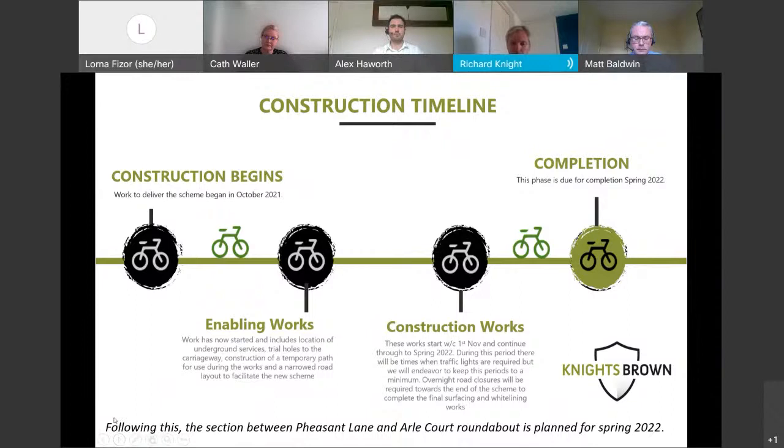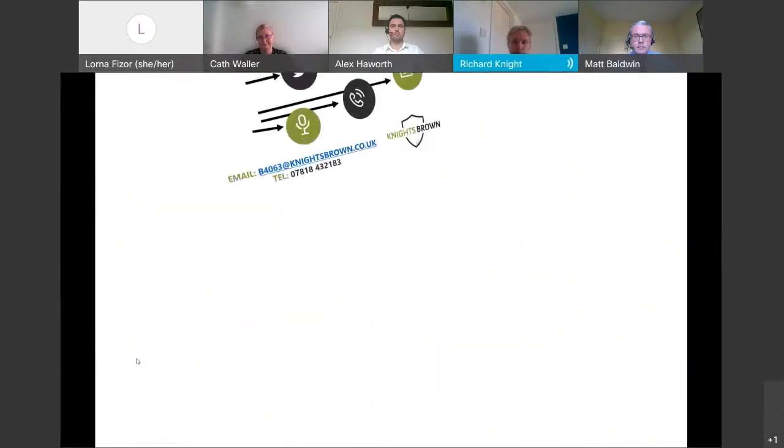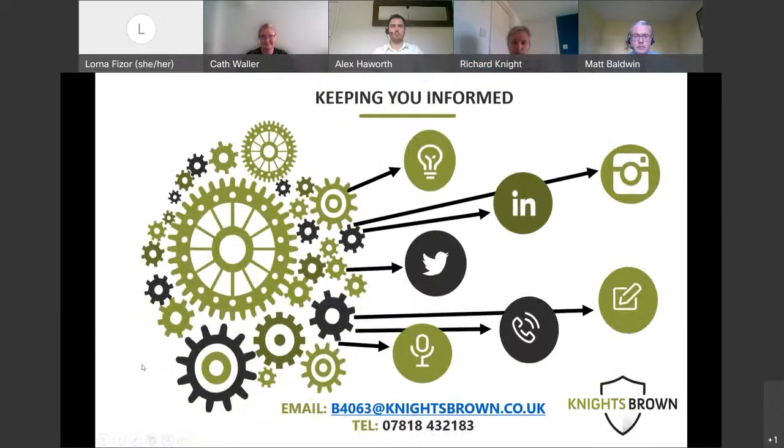And at the end of the scheme, there will be some overnight road closures to carry out the final surfacing and the white lining. And then all due for completion in spring 2022. And there's some contact details here. So we've got a dedicated email address and contact number. So if you do have any questions, please feel free to use those.